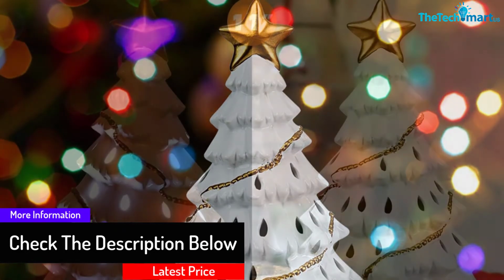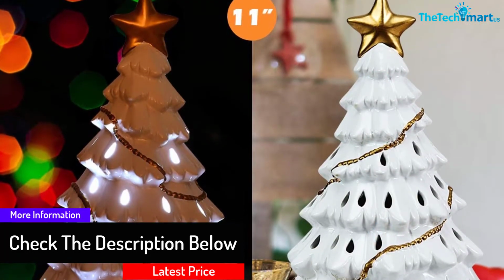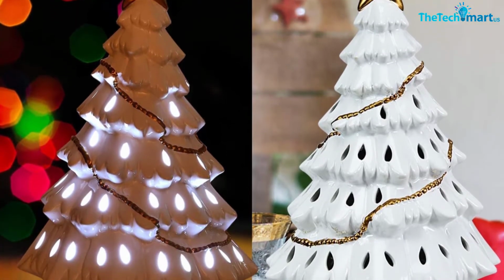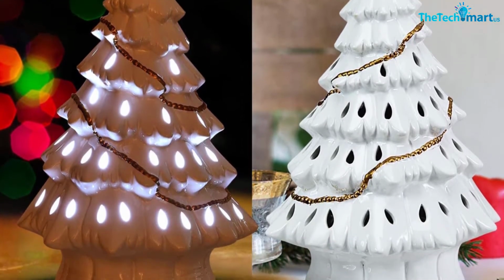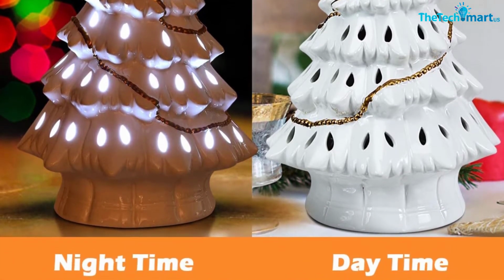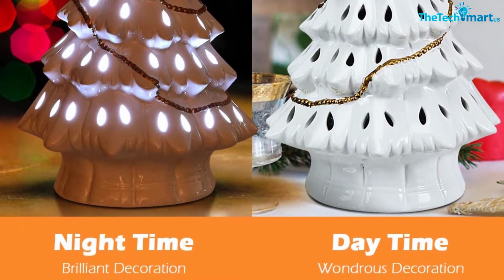Plus, the white color and holes design will give you more room to be creative and decorate the tree however you want, to your liking. This Christmas tree is 15 inches, which will fit perfectly on a table or counter. It is pretty stable and will be able to stand safely on any surface.